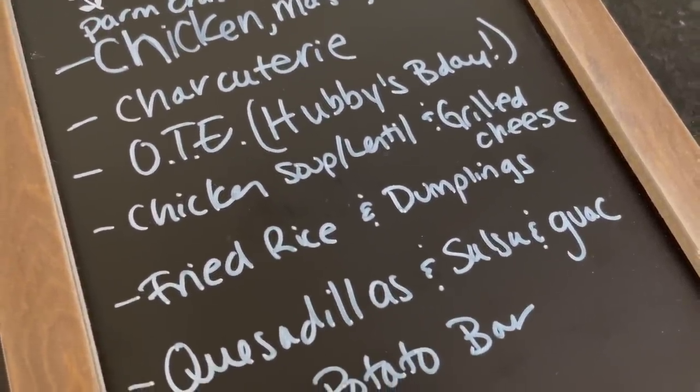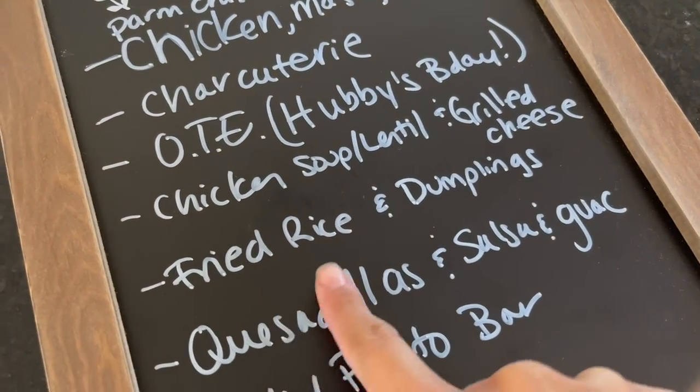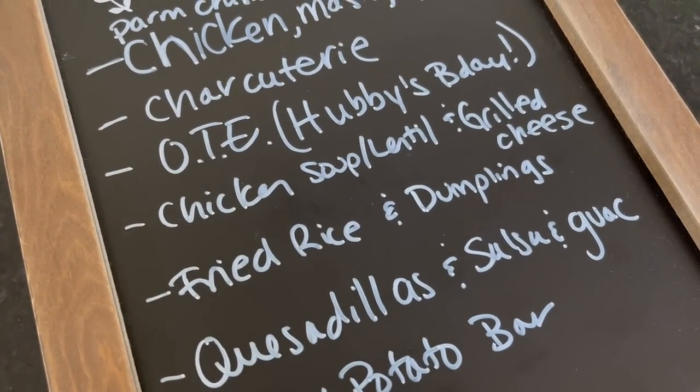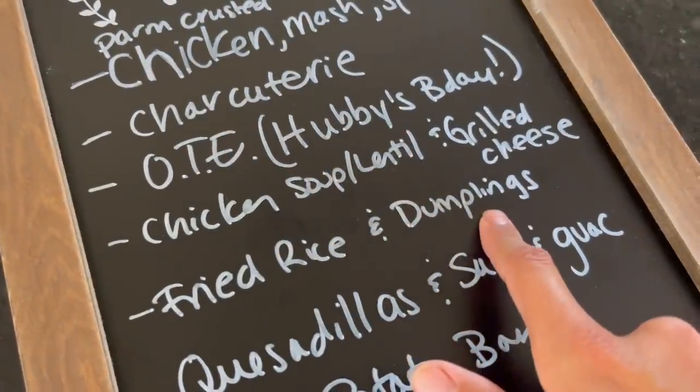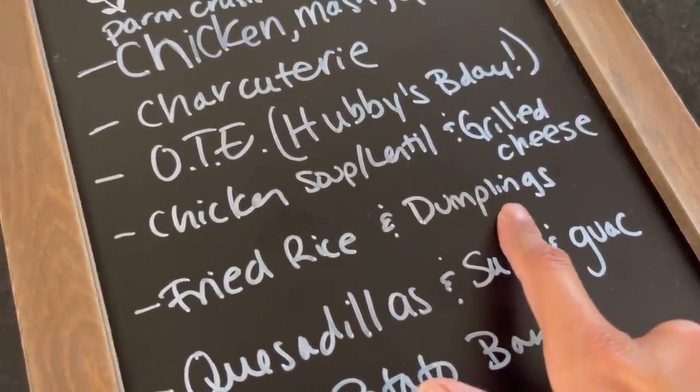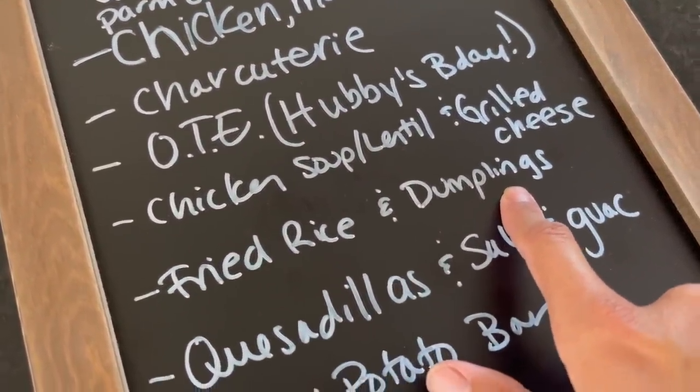My older daughter Mila wanted to make fried rice, so she's gonna make fried rice. She does make it vegetarian, so she doesn't put any bacon in it and she doesn't like eggs in it. But we have everything on hand for that, and then we have frozen dumplings from the ALDI Finds left over. I'm gonna make the rest of those for us meat eaters.